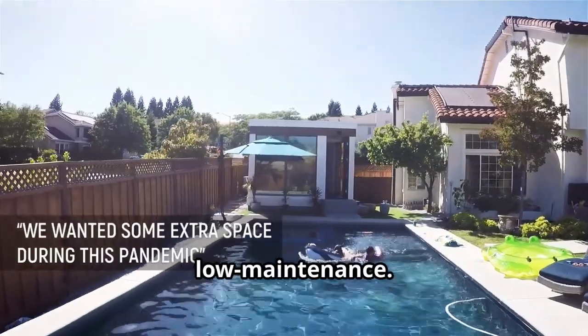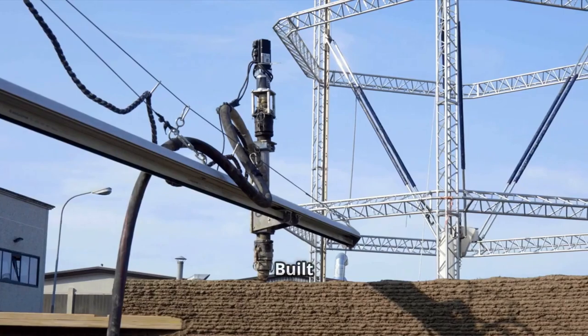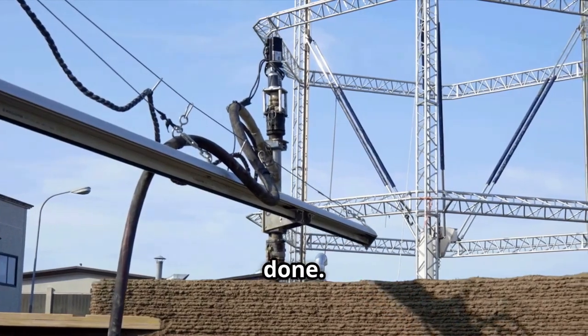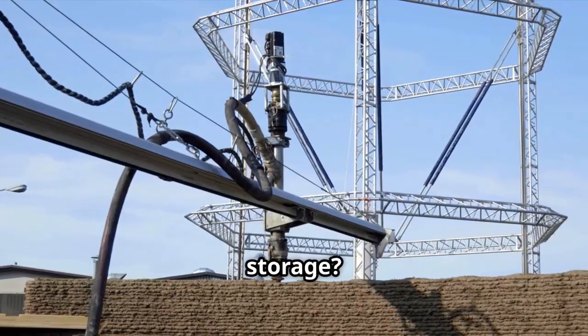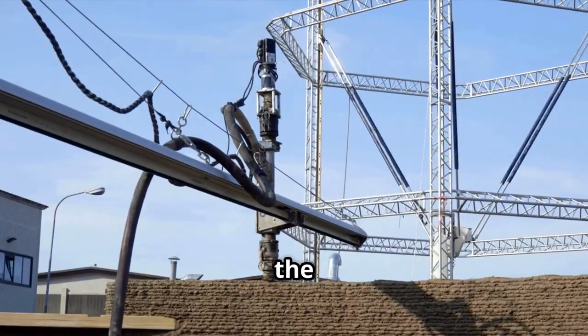Affordable and low maintenance. More time for hobbies. Built in weeks, blink and it's done. Ideal for city living or backyard escapes. Storage? What storage? Zoning laws might give you the side-eye.